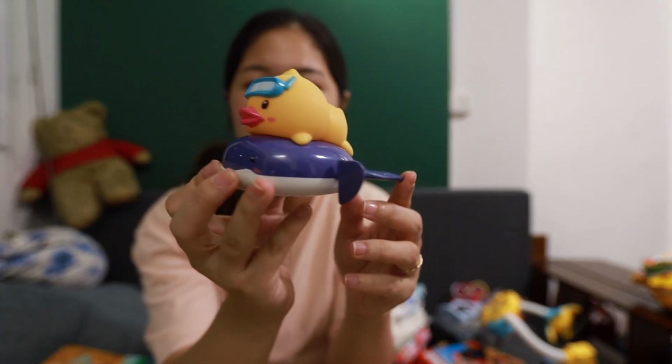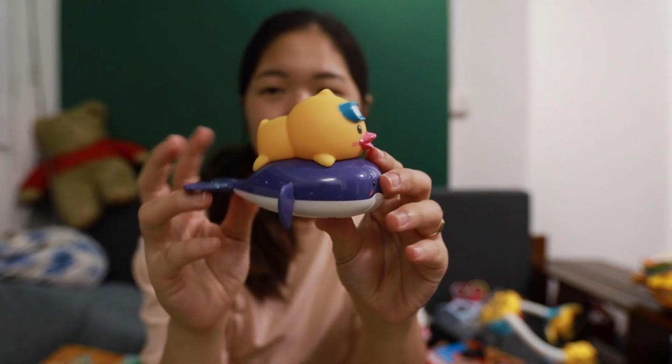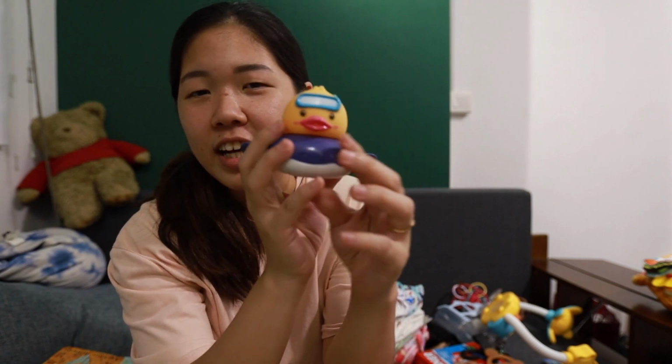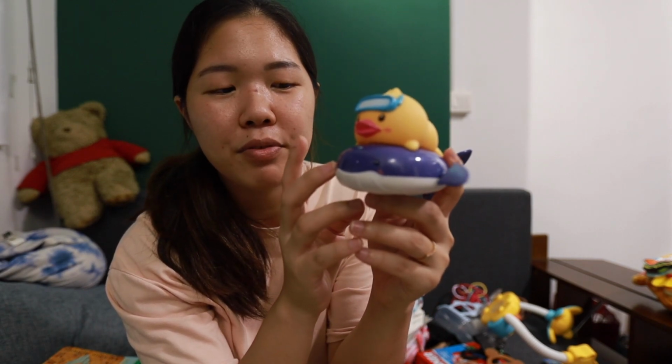And this came as a set also. This is another bath toy, so cute. This turns. So I guess we'll let you know if these bath toys are fun and whether he enjoys using them in a few months' time.